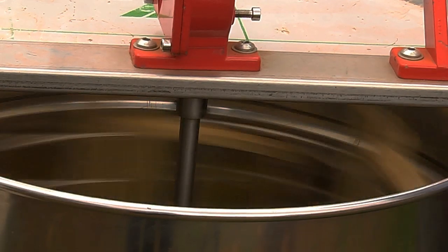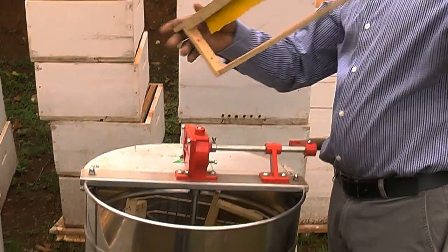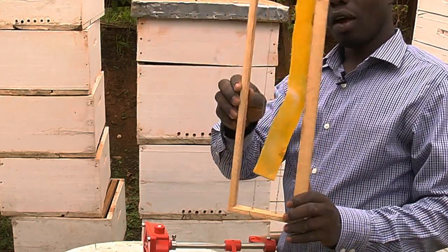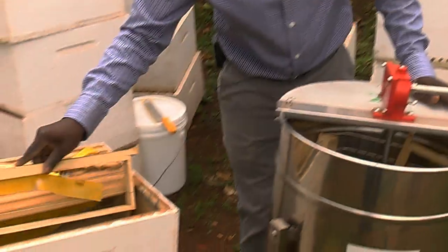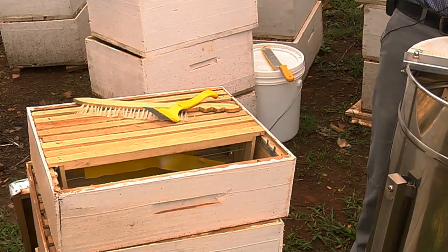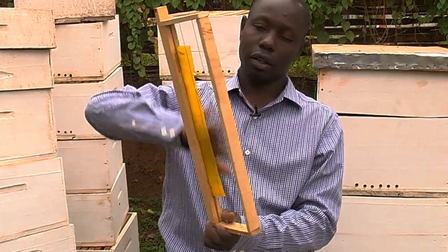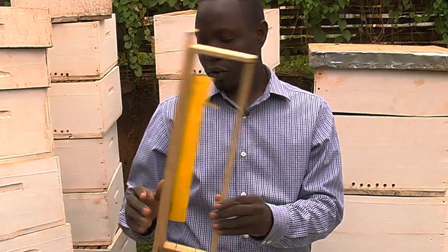Then you stop and check the frame. Make sure that all the honey has spilled out of the comb. You check both ends. When it's empty, you make sure that it's empty. Then you start putting them back into the deep super. You check, then put back. The comb will remain intact, but all the honey will have come out. You make sure that there is no honey that has remained in the comb.